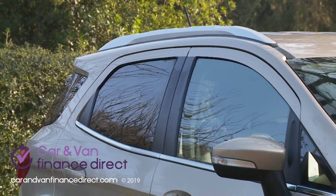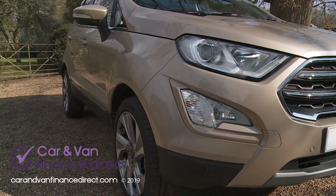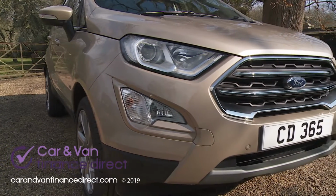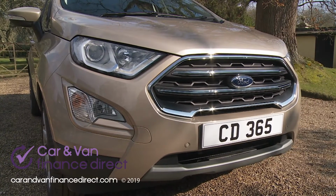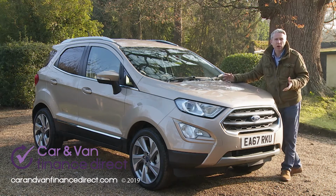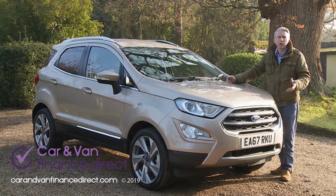Looks a lot better, doesn't it? What was previously a cutesy and cartoonish shape is now far more mature and purposeful, featuring a front three-quarter profile that Ford says was inspired by rucksack straps. It's all supposed to reflect what the brand likes to see as this EcoSport's adventurous character.